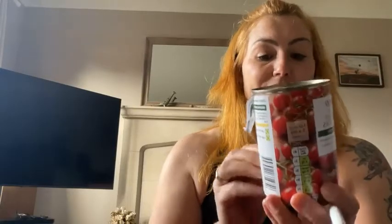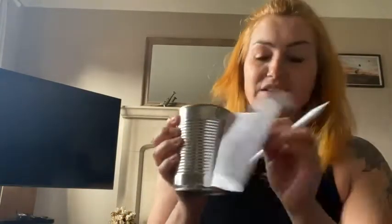Okay, I am making an absolute disaster of this can, taking this label off. Okay. So when we talk about abs, that's what we're talking about. We're talking about the layer that sits over the top of your core. Ta-da! Finally, right, okay. So when we take away all that fat that was sitting over the top, and then we take away this layer of muscle, which is your rectus abdominis, we are left with our core, okay?